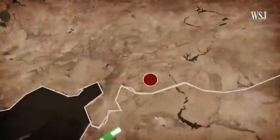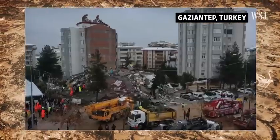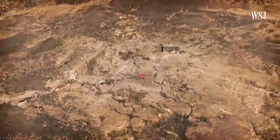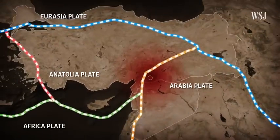The first quake was located here, 11 miles under the town of Gaziantep, Turkey. 11 miles may sound deep, but that's actually shallow for a major quake. The town is especially vulnerable because it sits near the meeting of two tectonic plates.